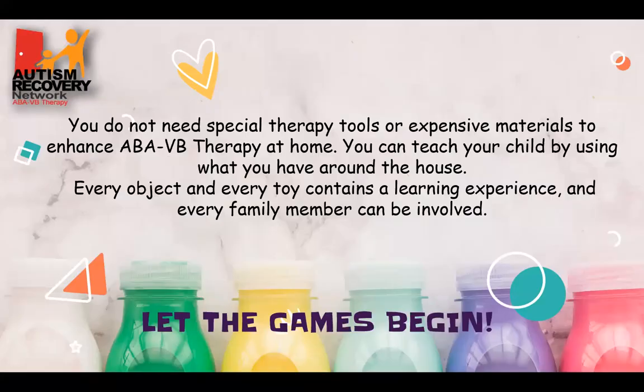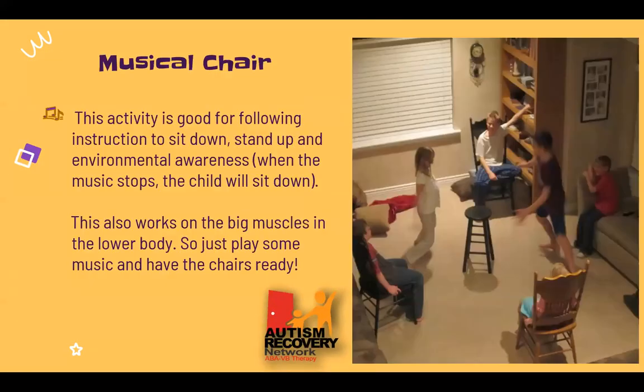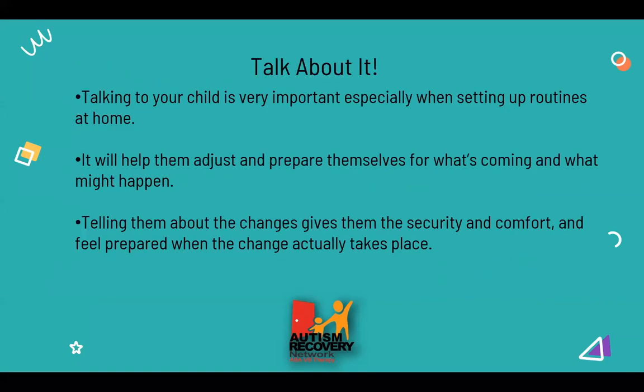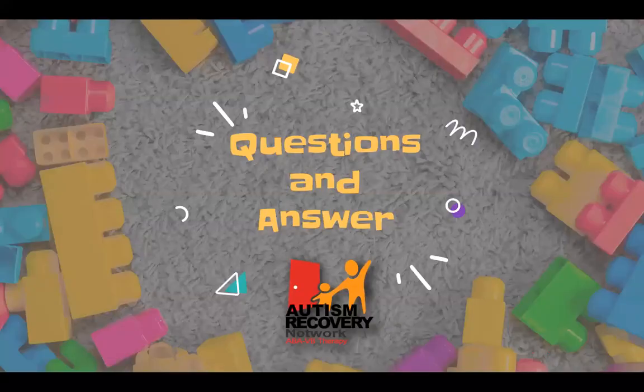How many boxes of milk do we need? How many packs of chips do we need? So you can incorporate the skill also. And in that way, the child will be motivated to go with you. Yes, you ask them to do something, but when you reach home, he gets the chips, and then he gets to eat them. Those are just examples of how you can set it up.